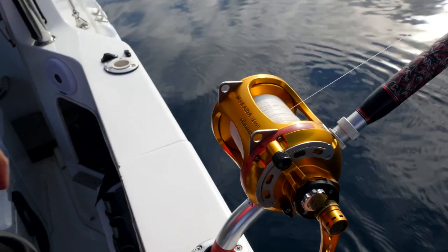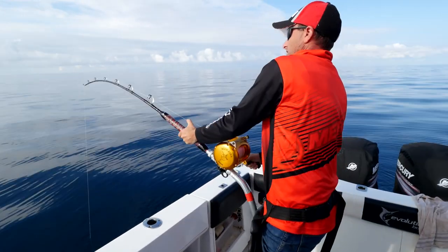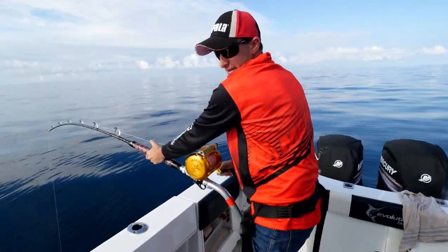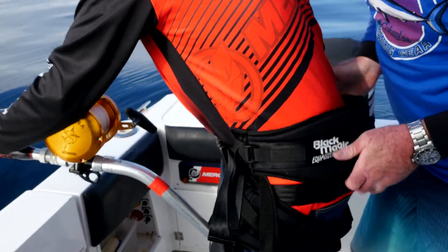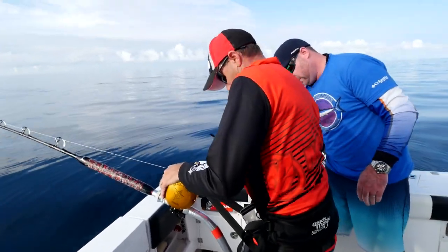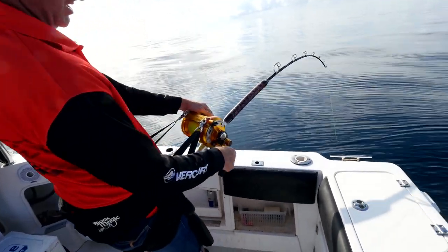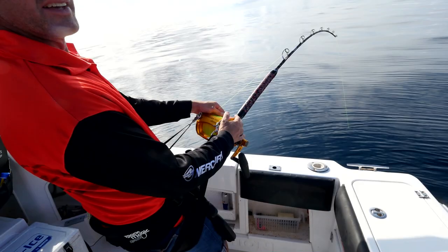Just keeping this line tight. Jules is clipping me in. Yeah, keep winding. He's on his way up probably, Lee. You're right, Jules, I think it could be coming up. Mate, do you want to just grab my harness and I'll just clip straight in and I can just wind then. That into there, that into there. He's starting to come up. Here we go, he's pulling back.